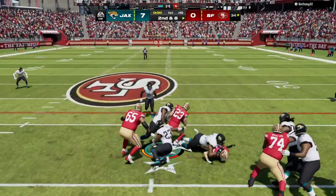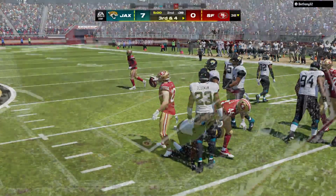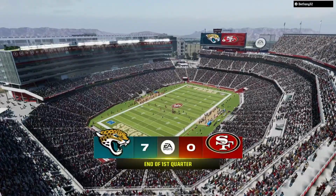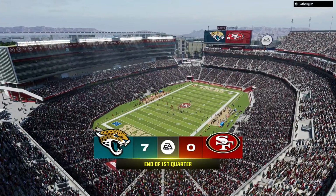First carry for Christian McCaffrey. And he'll be taken down here as it will take us to the end of the first quarter. After one, it's 7-0 on EA Sports. 49ers nothing.